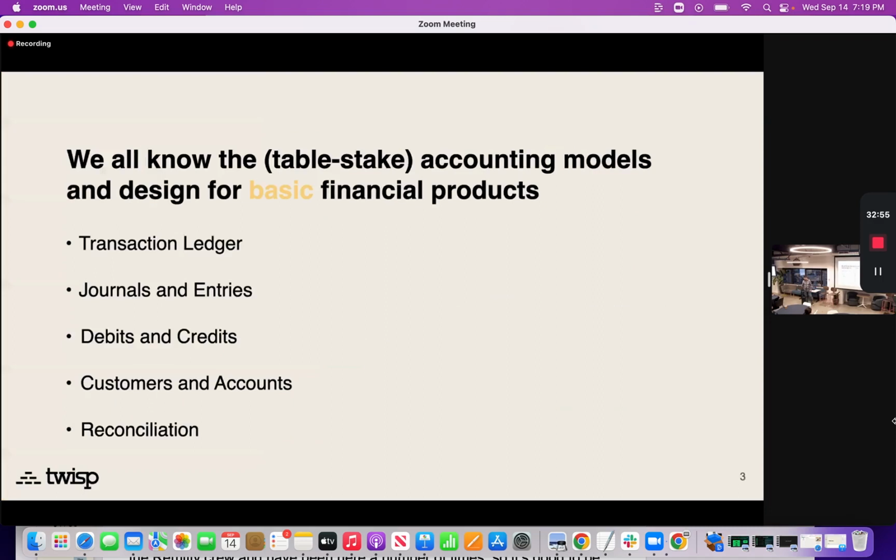So I want to talk about accounting systems today, in the sense that we all have a reverence, as builders, as engineers, as product people, for the accounting system. It has to be right. It's the core of the system. The numbers need to be accurate. So we need a ledger. We need journals and entries and debits and credits and accounts. And we need to reconcile it with all these payment methods that we're processing. And if something goes wrong, we need to be able to respond quickly and fix it. That's almost the religious experience that we have with ledgers.